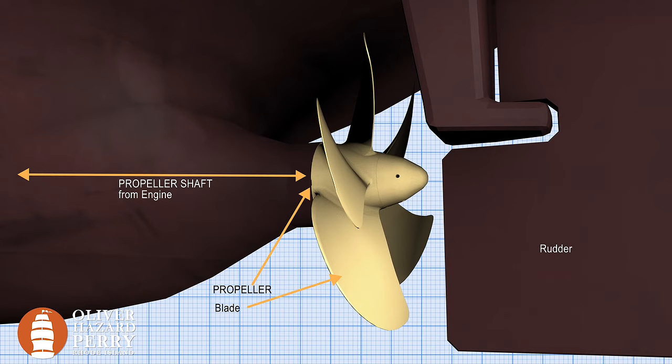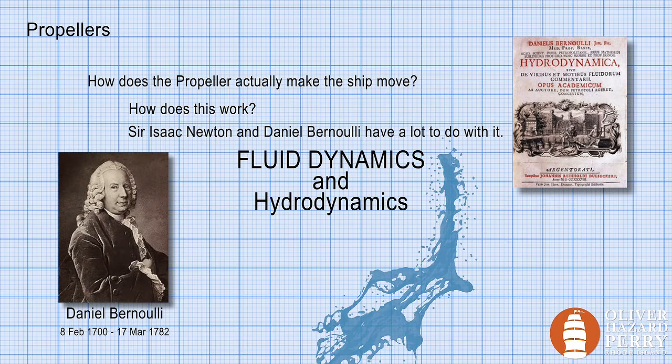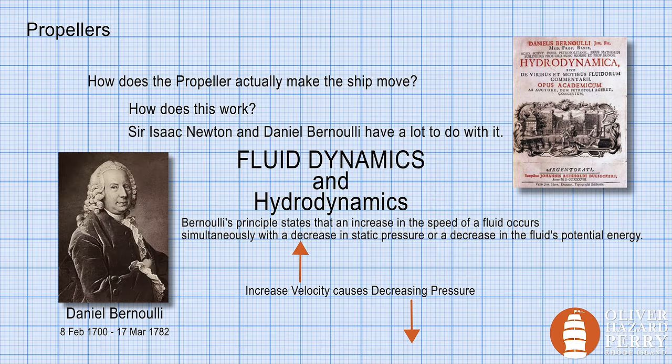But we haven't even talked about the other bit of push and pull, which brings us to Bernoulli. Daniel Bernoulli was a Swiss mathematician who is remembered for his work in fluid dynamics. Specifically, Bernoulli's principle states, an increase in the speed of a fluid occurs simultaneously with the decrease in static pressure or decrease in the fluid's potential energy.